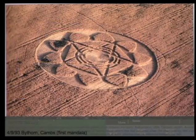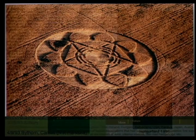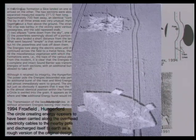Okay, in 1990, by Thorne in Cambridgeshire, we had our first mandala-style crop formation. All the pentagonal geometry. Oops, we seem to have jumped one there. Back. This was a particularly interesting formation. This was near Hungerford.